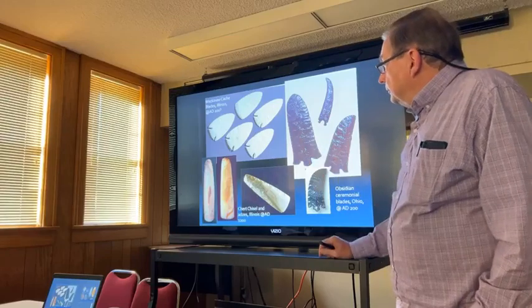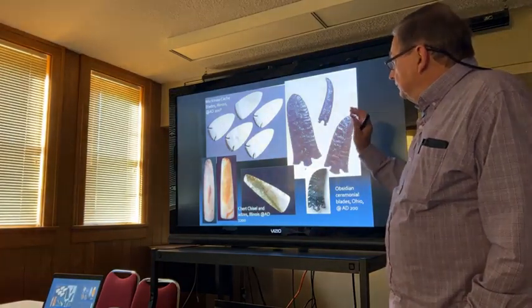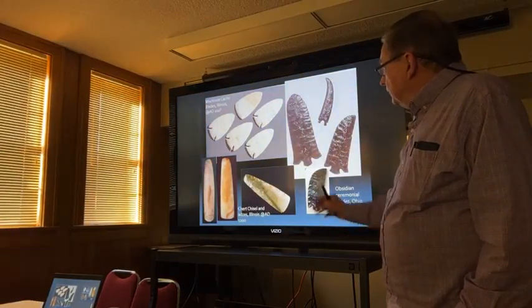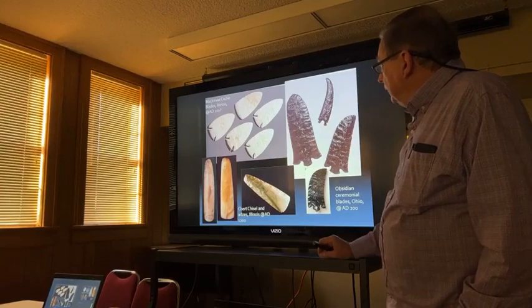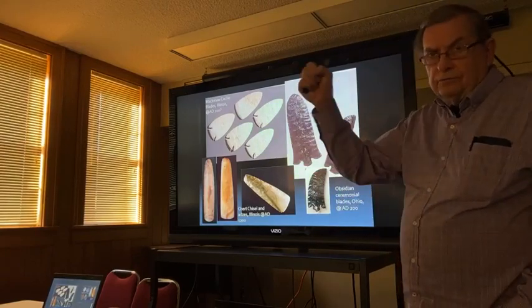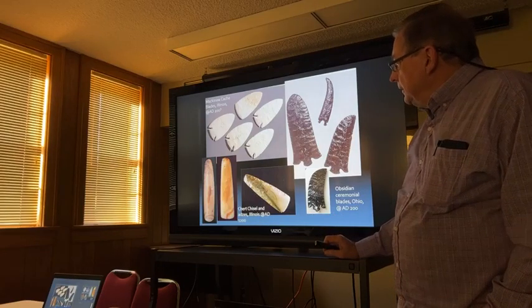But it's a unique kind of material, very fragile, but it flakes very easily. It's very sharp, and it's used mostly for ritual objects. These would not be functional spears. It's something probably more for display in various kinds of ceremonies.